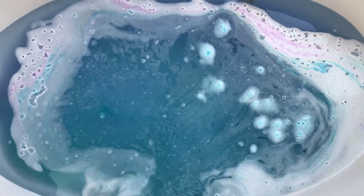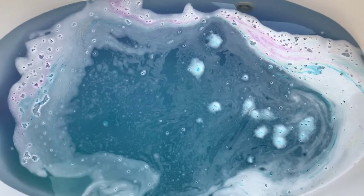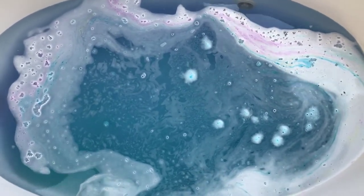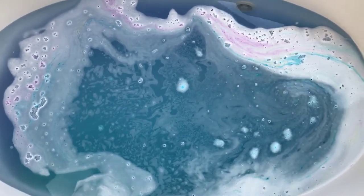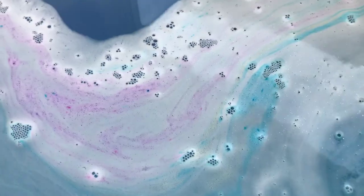Look at that, the water is gorgeous. Oh, you know how I feel about blue water, and I know that it's going to give you some bubbles because it had that bubble frosting on top. Oh wow, this might give Sunset Unicorn a run for its money with me. Okay, let's check the bubbles. Actually, I think I'm getting ahead of myself.